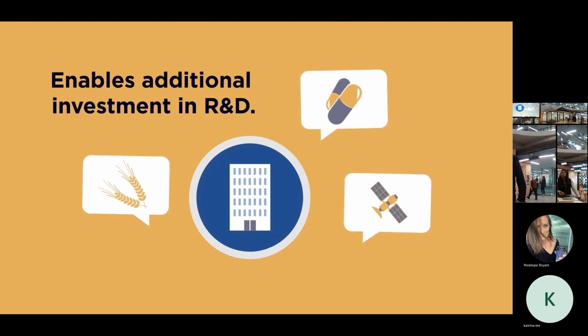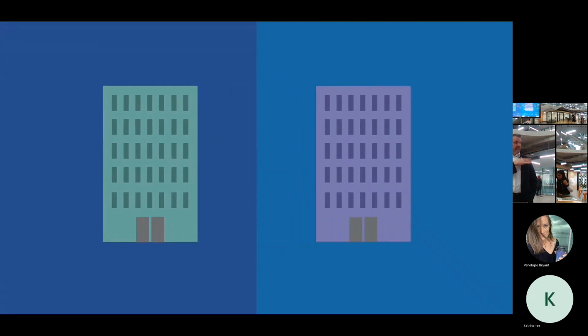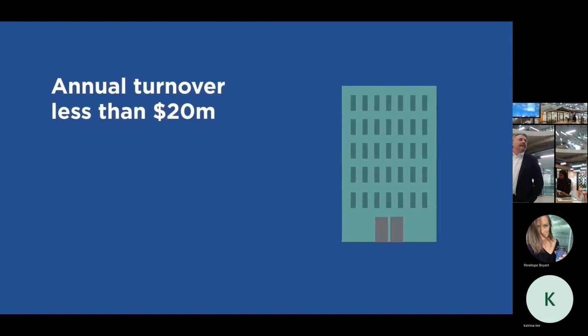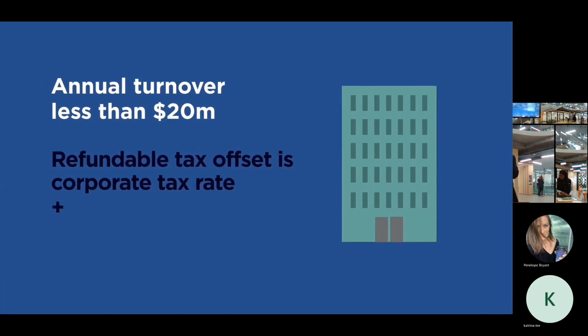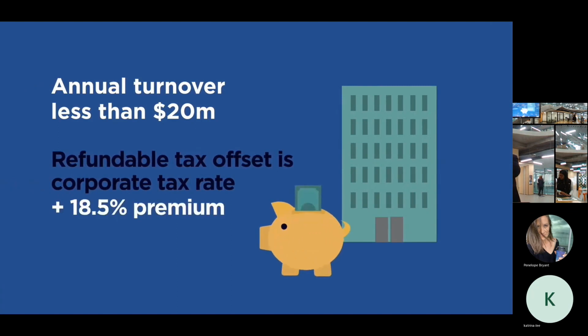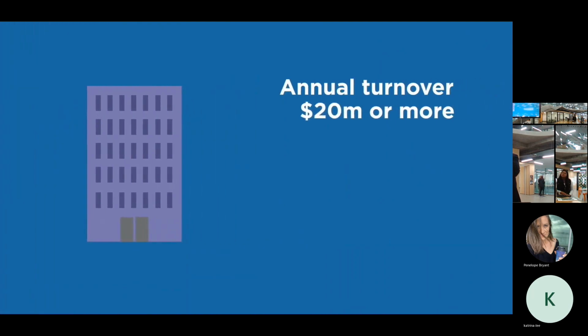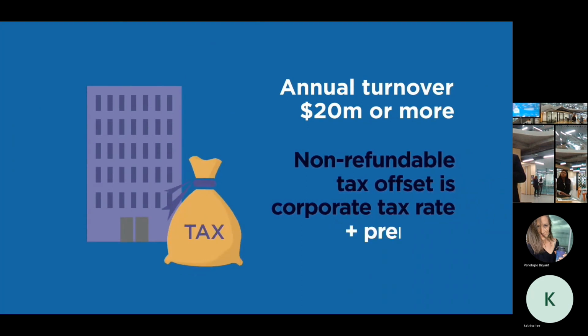For R&D conducted from 1 July 2021, the R&DTI offers different tax offset rates depending on your company's aggregated turnover. If your company's annual aggregated turnover is less than $20 million, the refundable offset rate is equal to your company tax rate, plus a premium of 18.5%. If your company's annual aggregated turnover is $20 million or more, you may receive a non-refundable offset rate equal to your company tax rate plus a premium.